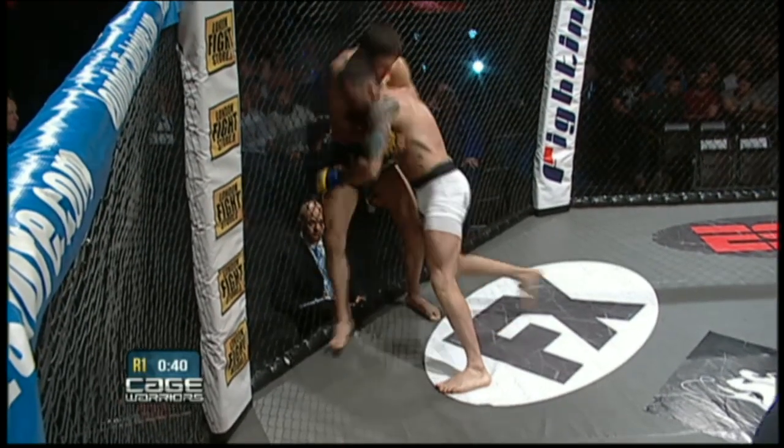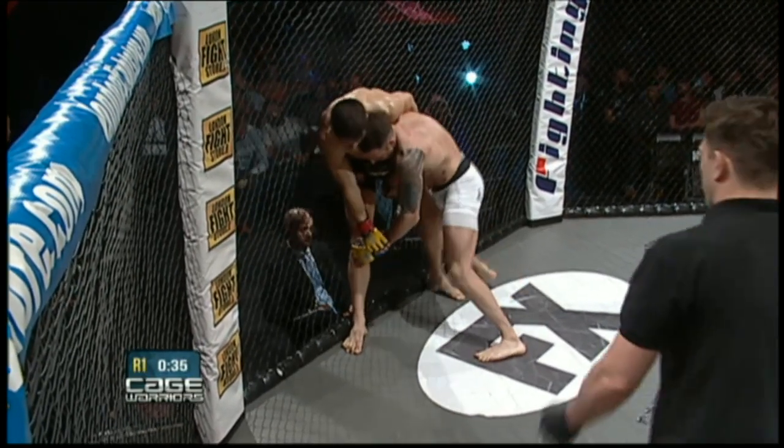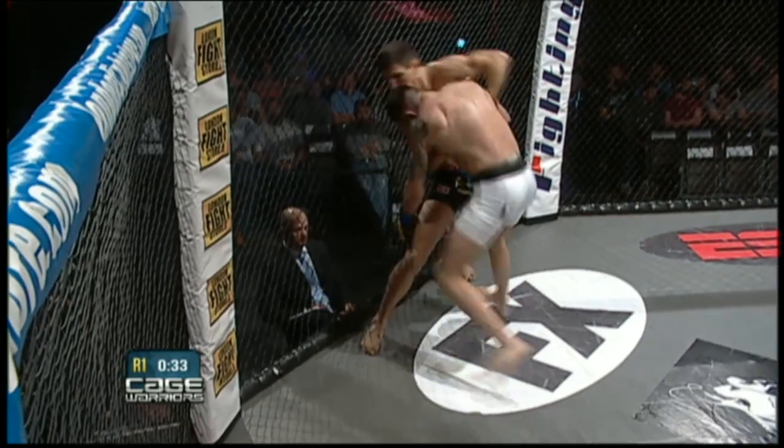Chopping shot there from Delaney, just trying to stay active enough to be allowed to keep this position. I think he is barely staying active enough here. Yeah.